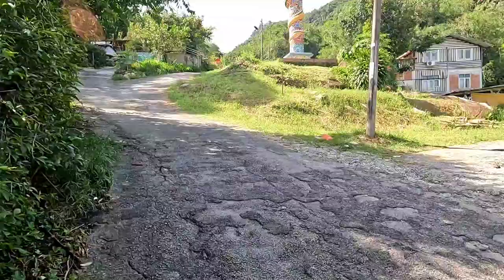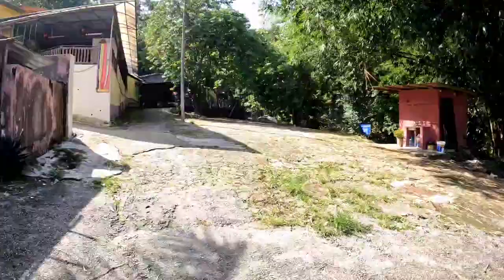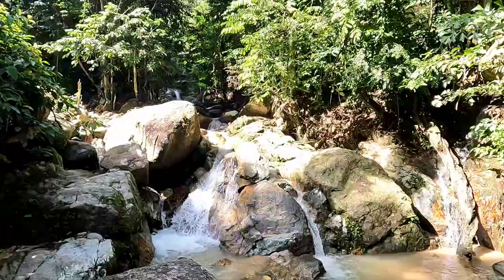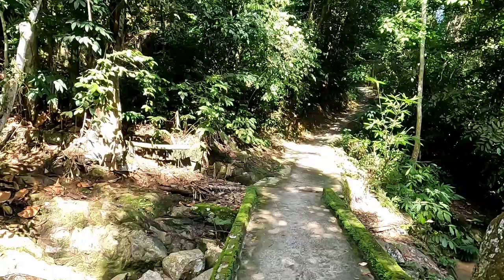After arriving at this pole, we just keep going. After arriving at the waterfall, we just keep following the trail. This should be a trail for motorbikes to access, so be careful when hiking. Also, I think the trail is quite easy to follow.